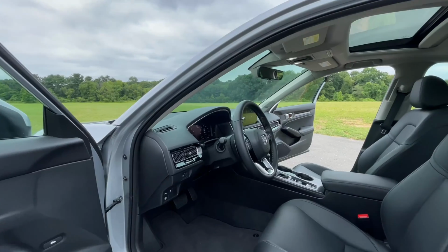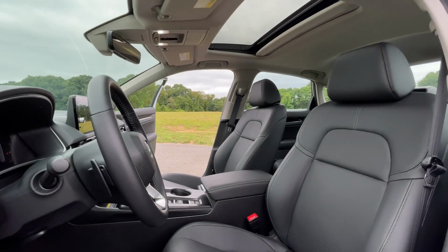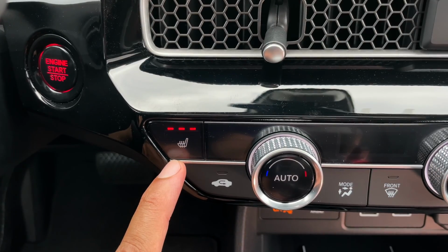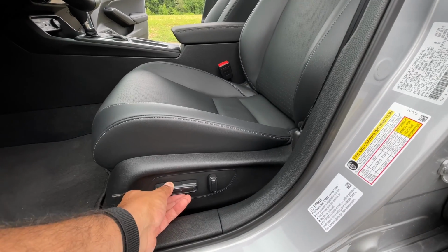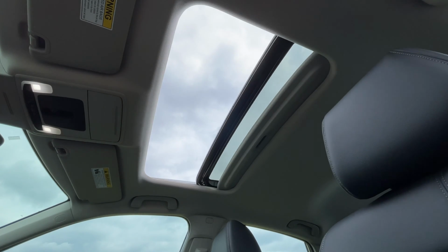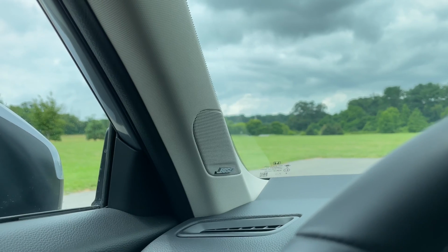But if you want the Civic totally equipped to the max, you'll have to go for the Touring trim, and that will give you these very, very comfortable leather trim seats. These are actually really nice. You also get heated front seats as standard, which you also get on the Civic EX. By the way, the Civic Touring is the only one that will give you power seats both for the driver and the passenger. The EX and the Touring will also give you a power moonroof. If you want the 12-speaker Bose sound system, you can only get it on the Touring model, and it actually sounds pretty nice.